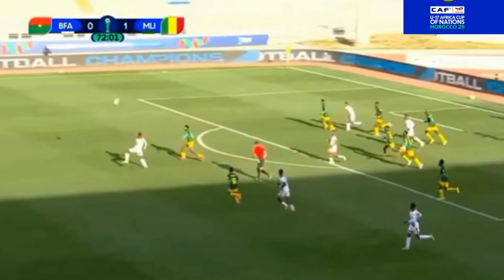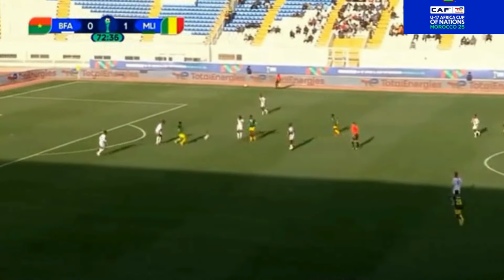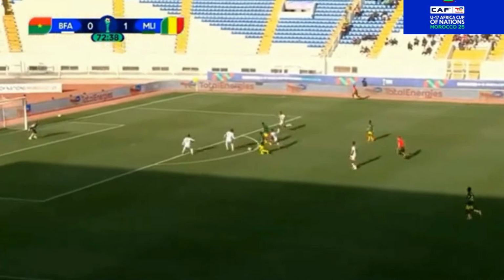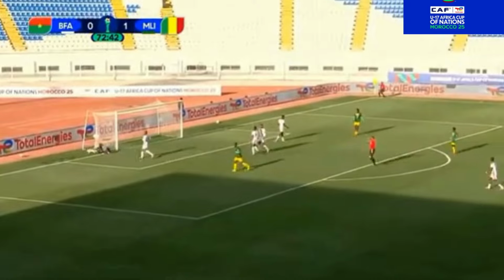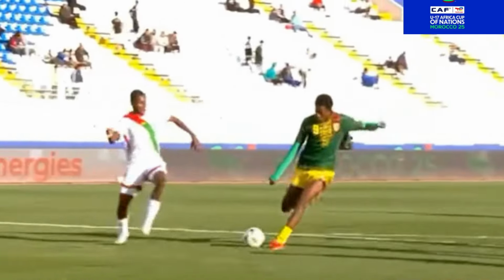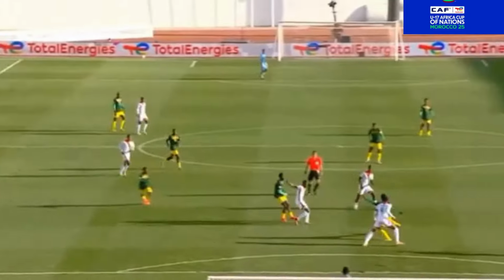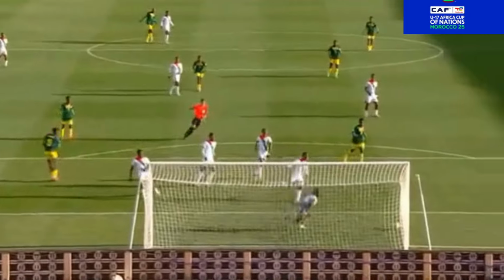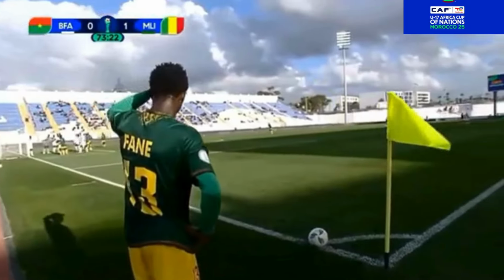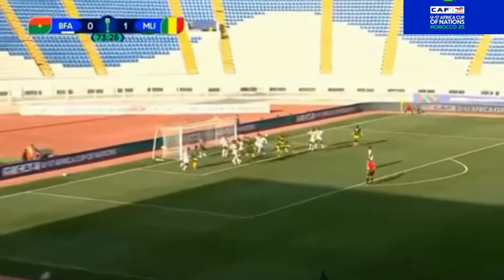Ouedraogo's long throw is dealt with. Taken down by Fane. Knocked on, here's the shot. Until came off the outstretched boot of... That was one of the best. Tried to take it first time with Bomba. It's a danger, of course, your number 9. Don't want to take him off, but on a yellow card. Don't want him to miss the final either.